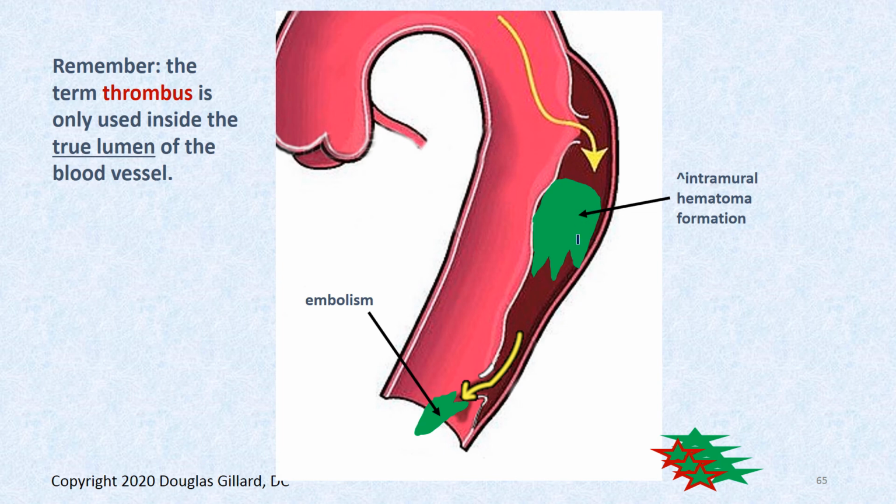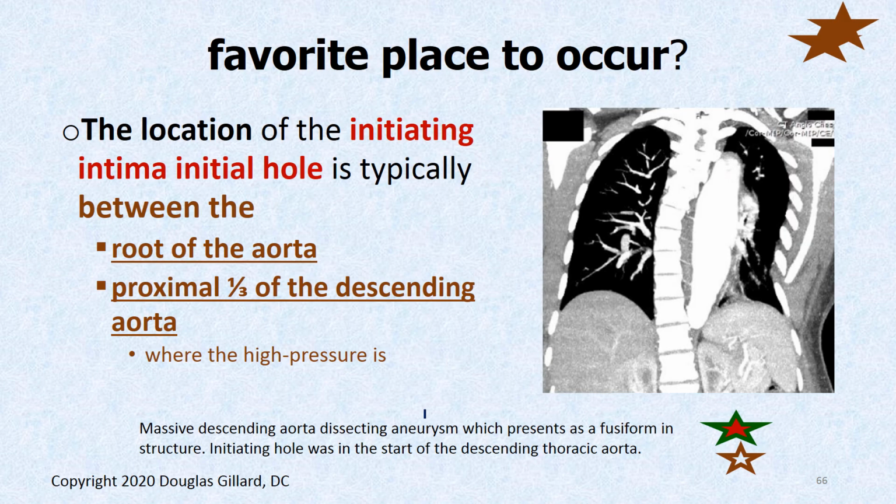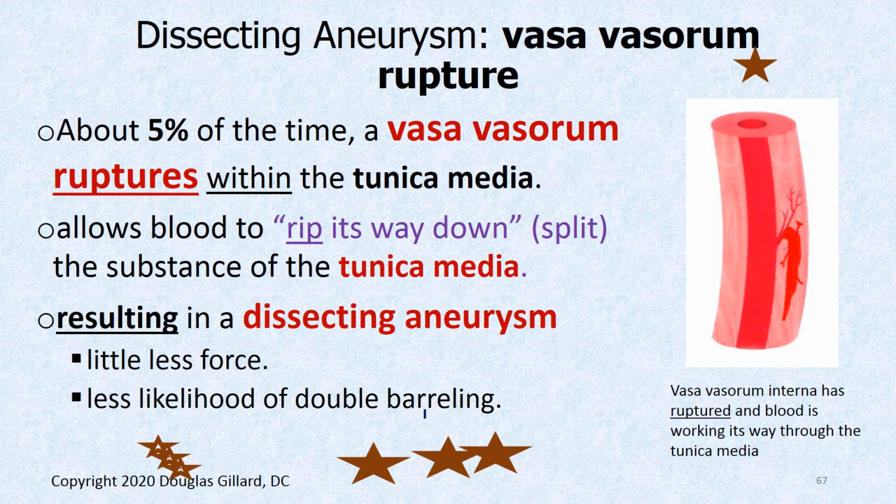There's just a picture of the intramural hematoma that was formed, and the pressure was so great it finally broke loose, and a piece double barreled right back into the main flow of things. Where's the favorite place to occur? Where the pressure is highest is where these dissections like to occur. And where would that be? Well, the root of the aorta, the ascending aorta, is the most common place for these to occur. But anywhere from the root of the aorta to the proximal 1/3 of the descending aorta has higher pressure, and so anywhere in there, but usually it's in the ascending aorta, and that ain't good.